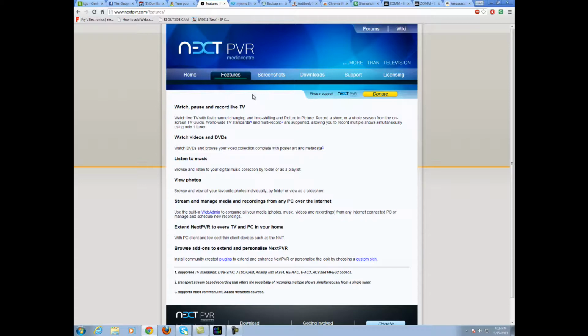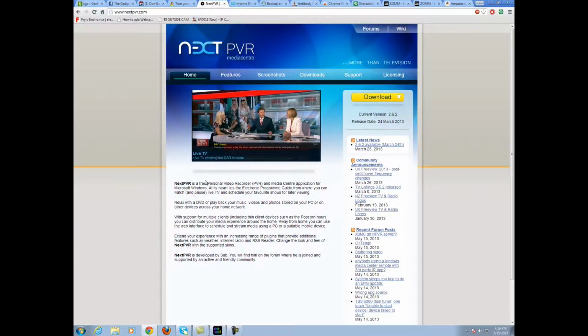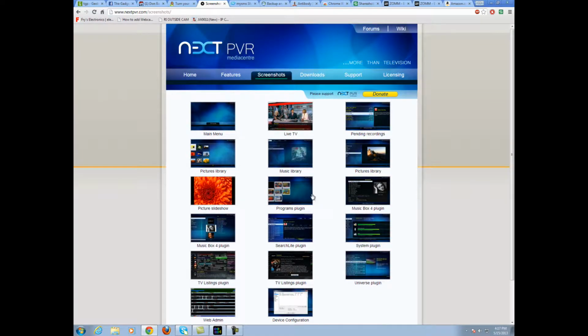Essentially what you can do is make your laptop or your desktop into a free personal video recorder and media center. It's only for Microsoft Windows, but this gives you everything that you need to know, how to hook it up, the feature sets. If you click on screenshots, you're going to see just a ton of different views that this software will allow you to do. It's very, very cool stuff and totally free. If you're ever interested in recording something digitally onto your laptop or your desktop, this is definitely something that you want to check out.